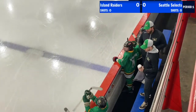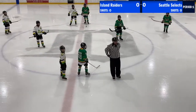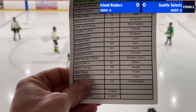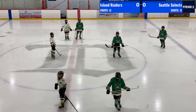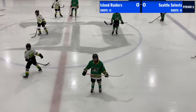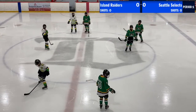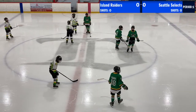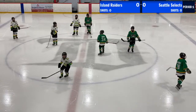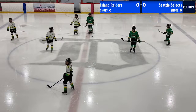Raiders are into it. Bit of a cheat sheet here for the names. I got a lot of kids' names to learn, so I'll probably be calling numbers for this one. Give you a little bit of play-by-play and fill you in on what's happening away from the camera. First period coming up.